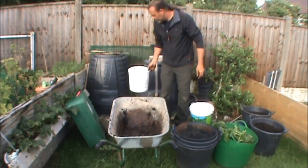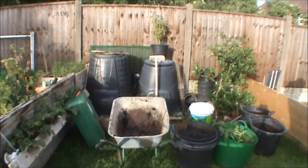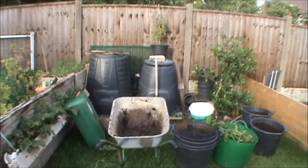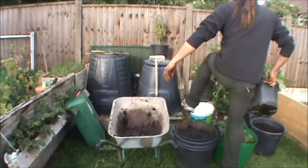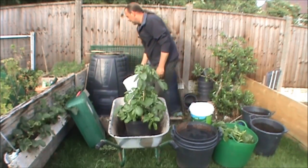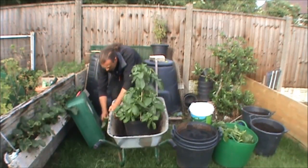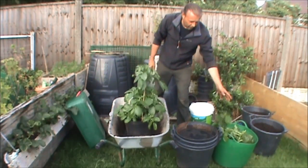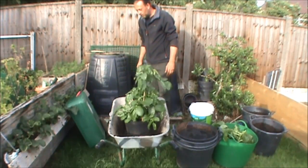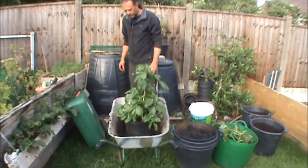Right, yeah, other pots now. And these Charlottes. No real fancy way to describe this, but these are actually grown from potatoes taken from a blighted late sowing. So these were originally from Christmas potatoes.